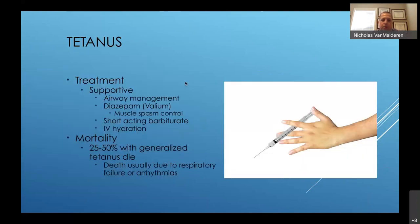The treatment is just supportive, with airway management if needed. You treat these people with benzodiazepines like Valium, especially for muscle spasm, to help control the spasm and the tetany of the muscles. This also helps with their pain. Barbiturates can also be effective, especially if these people require intubation and sedation. The mortality is about 50%. Once it actually occurs, death is usually due to respiratory failure or arrhythmias.